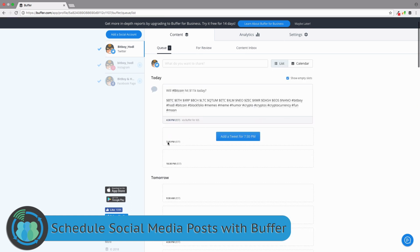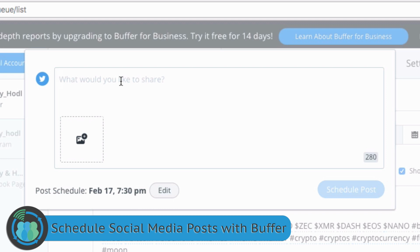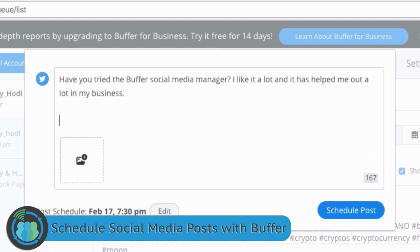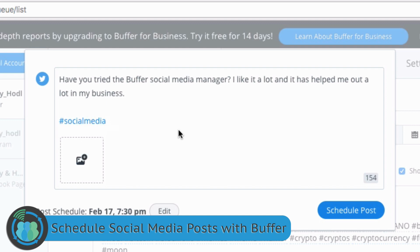So all you got to do is just click on the tweet you want to add, and then you would just type in your tweet. So let's just do a little promotion for Buffer. All right, and then if you need to add hashtags, you just type the hashtag button and start typing it in, and as you can see, everything's going to pop up. So you just go here and select this.